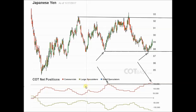Okay. Now, last week we noted this divergence here. What we want is the two groups to diverge heavily against each other. They do it at 150,000 contracts. Look what happens. We move up from around 87.80 up to 93, where we peak out. Now, that is a decent move. We've got, what, 500 plus pips on that move, on that divergence.